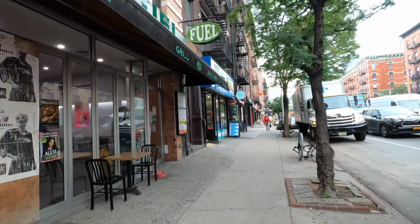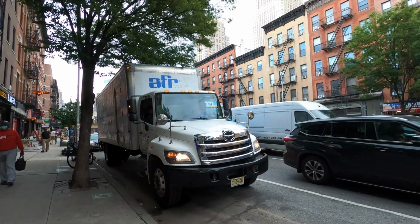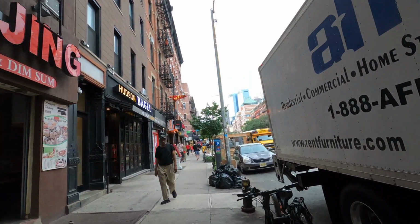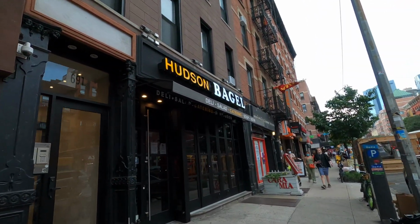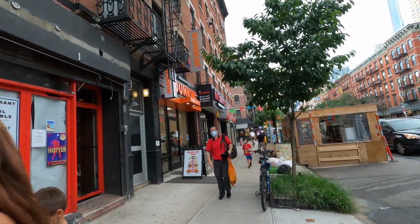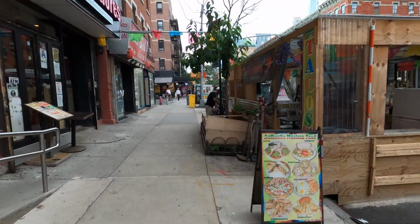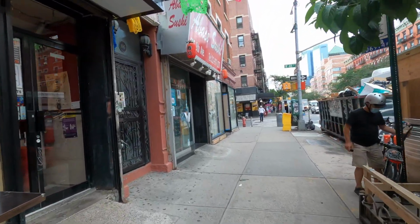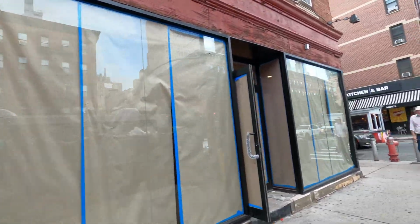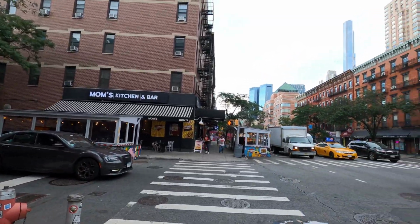Here I am back again at 9th Avenue. You can see how all the stores continue. And it keeps going the other way. So they got a little bit of everything. Bagel shops. Then of course they also got the outdoor dining. It's a Mexican spot right here. Sushi bar, but I think it's closed, but it's actually open. Then they got Mom's Kitchen Bar here. Not sure how good it is.